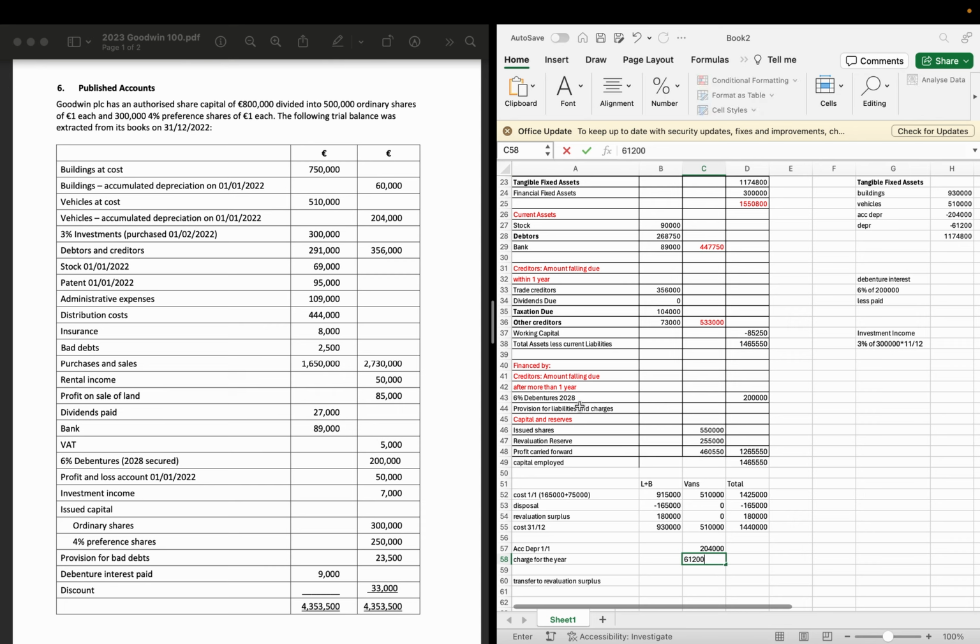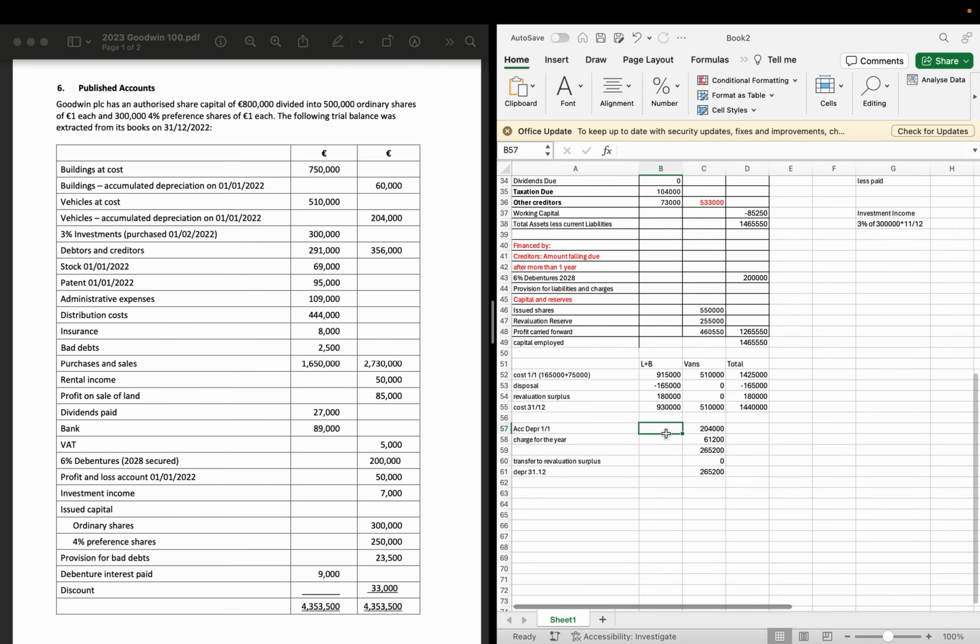There was no movement to revaluation because they don't revalue, right? So it's 265,200. So your depreciation at the end of the year is 265,200. Okay, your accumulated depreciation for land and buildings started off as 60,000. The charge for the year we worked out to be 15,000, and then we got rid of all of that, and we put that into our revaluation reserve. So our depreciation on buildings at the end of the year is 0. Okay, and again, total those across.